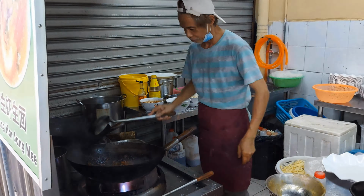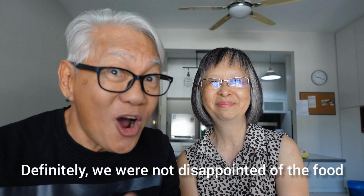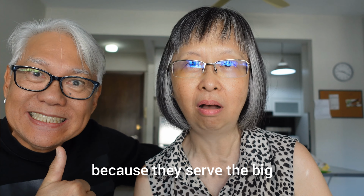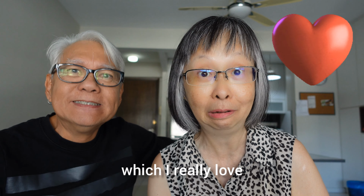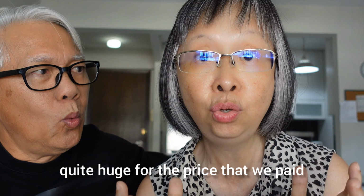Let's try. Taste the leaves. Definitely we were not disappointed with the food. For this stall, our rating is 8 out of 10 because they serve big and fresh prawns, which I really love. On top of that, the portion is quite huge for the price that we paid. Value for money.